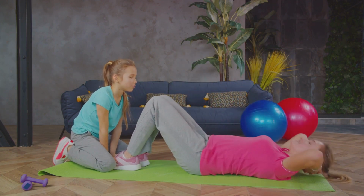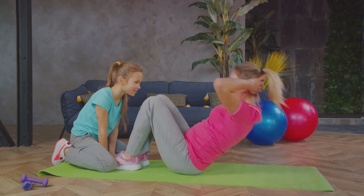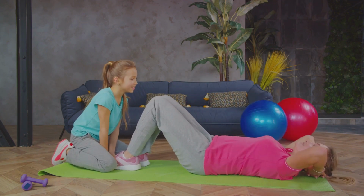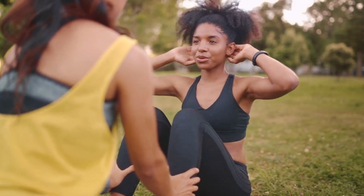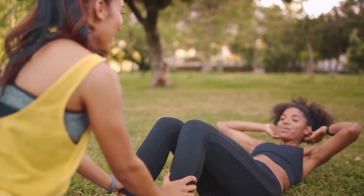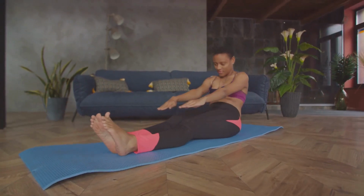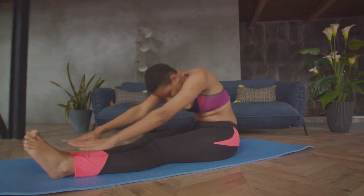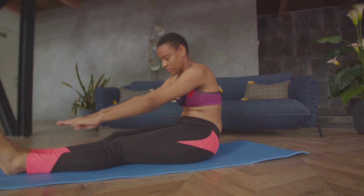First, we have the classic sit-up. This exercise works all your abdominal muscles and when done correctly can be a powerful tool in your belly fat-burning arsenal. To do a sit-up, lie on your back, bend your legs and place your feet firmly on the ground. Cross your arms over your chest and raise your upper body towards your knees, then slowly lower yourself back down. Remember, the movement should be smooth and controlled, not fast and jerky.